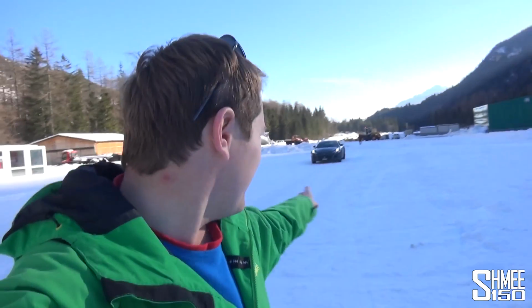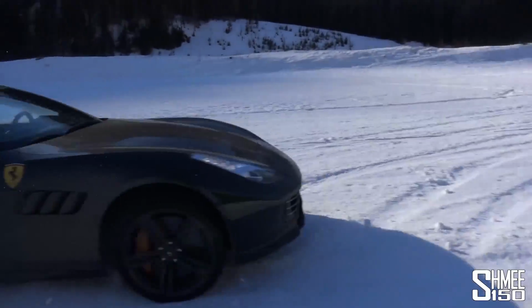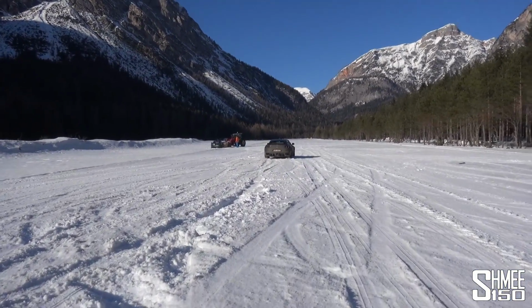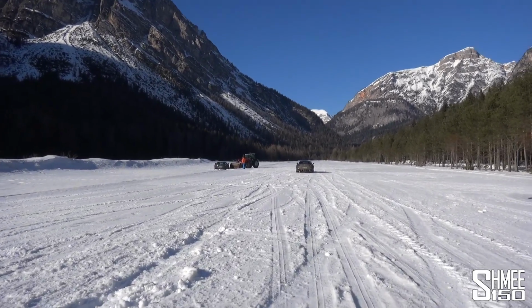I went to sit in the F50 just to do some work, actually. I've been on my laptop in an F50. What an office. The sun's just disappeared behind the mountain there. The Lusso is shadowing me, but a truck, or tractor, sorry, has turned up to make this a bit easier. I should have gone in there, that would have been the quicker way to do this. So they're going to try and dig out the TDF. Let's come have a look at how this goes.